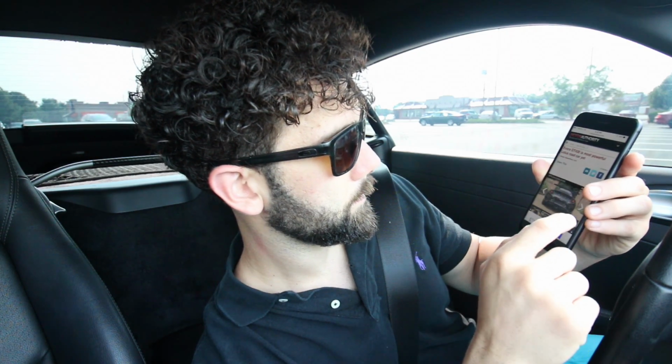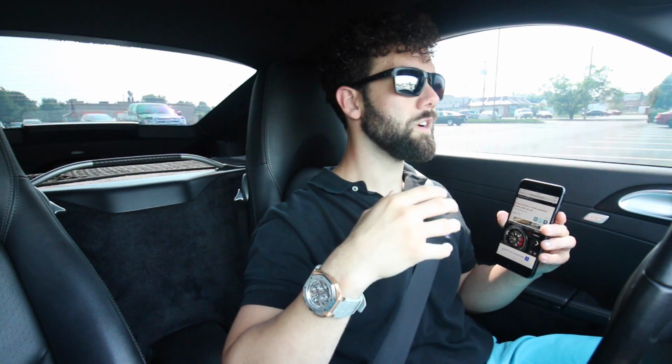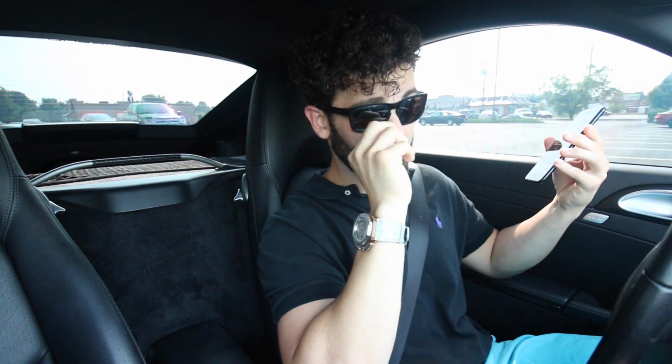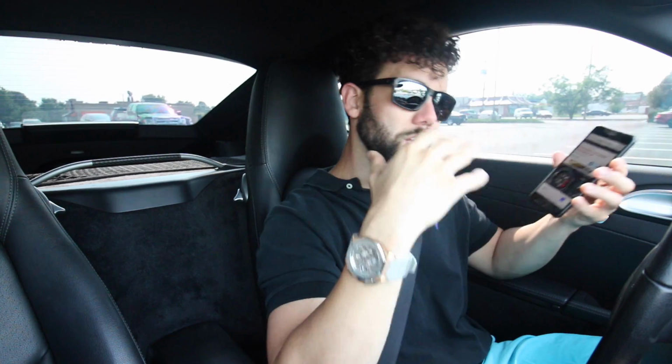Oh God. This thing does look sick. I'm not a Lotus lover, but I am a huge fan of the Elise. I'm a huge fan of the Exige. I like what they do. I like what they're doing. Lotus, you ever want to send me a press car, feel free.